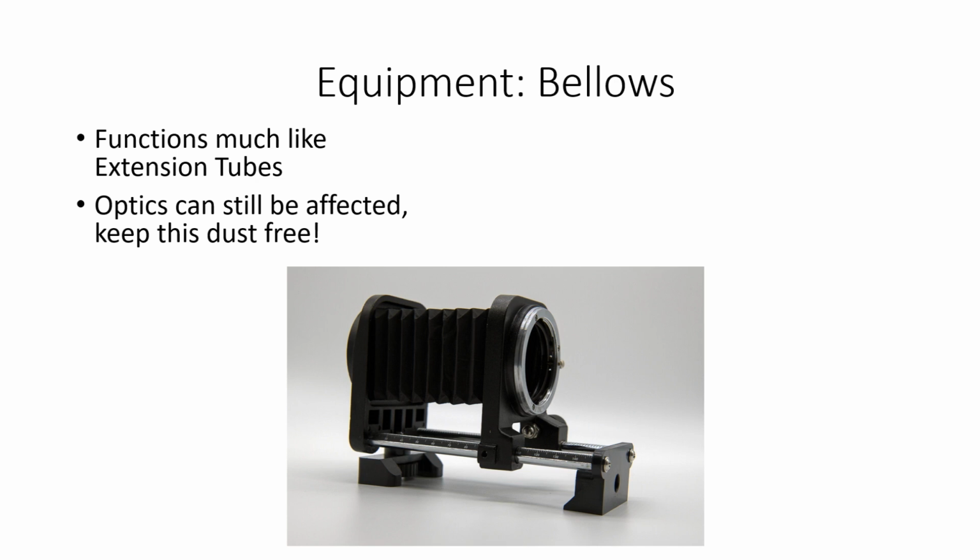So let's talk about the bellows. It functions much like the extension tubes, but they're not exact set millimeters. Again, you have to be careful of the dust that can build up in those bellows as you move in and out. How much was this? This was about $25. Okay, and I know they make it for Canon and Nikon because the first one you got, they sent the Canon one instead. Yeah, they sent the wrong one, so you have to be careful if you're ordering these. We had trouble finding it anywhere but eBay.